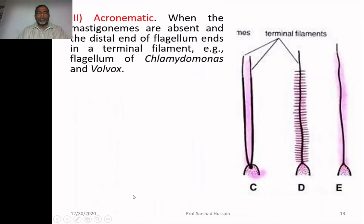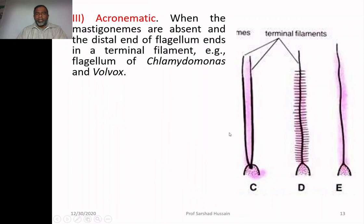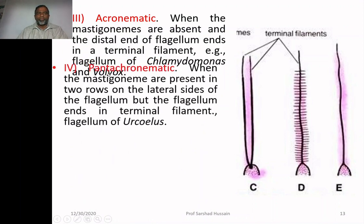Then you may have the third type, acronematic, where the end of the flagellum may get divided into terminal filaments. So this is the cell body, then the flagellum is coming, and from here onward a very tapering, very thin structure comes out from the flagellum, which is called the terminal filament. Such type of flagellum is called acronematic. They are present in Chlamydomonas and Volvox.